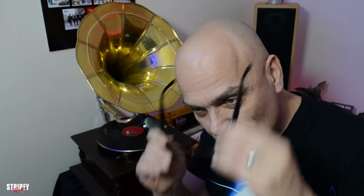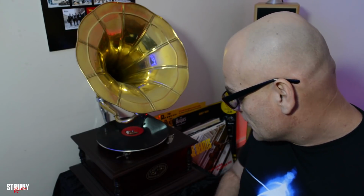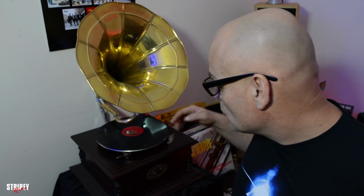Up the back here, this is my original gramophone that the wife got me for Valentine's Day last year. Always wanted one. It's a gramophone Soundmaster with an original His Master's Voice 78 on there. So that's that.